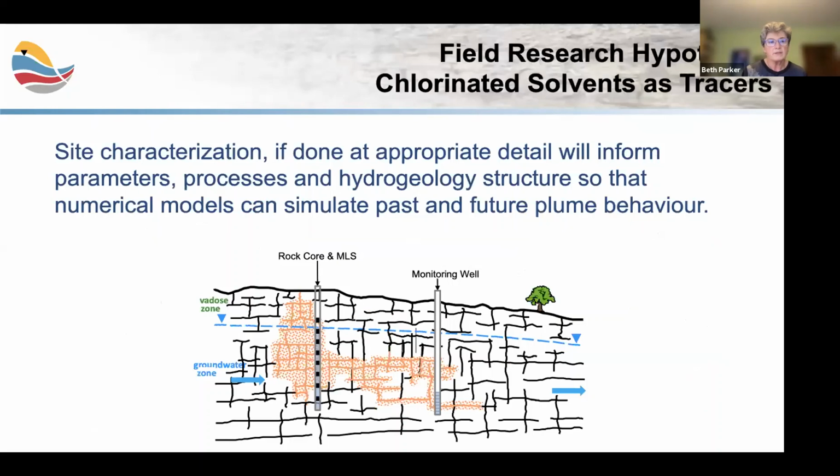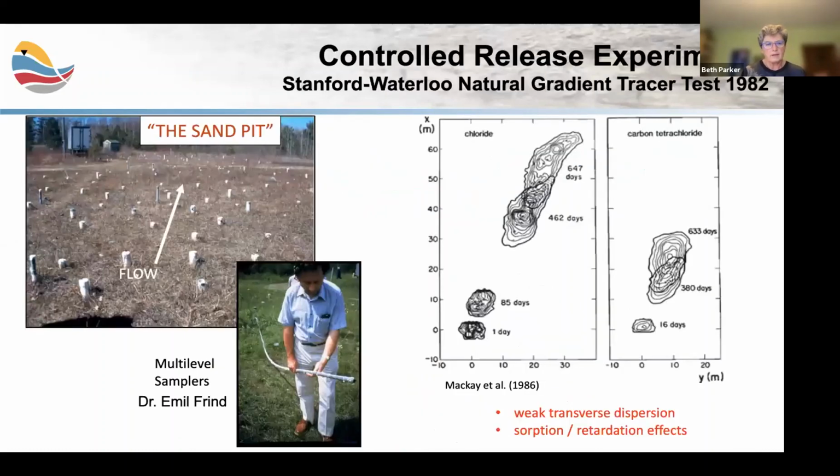The hypothesis for this research was that if we collected the data in sufficient detail to inform the processes and the parameters for these processes and the hydrogeologic structure or heterogeneity in the system, we could use that data to inform numerical models representing that system and simulate the past and future plume behavior. And this was essentially predicated on the excellent work that had already gone on at Waterloo, most notably the Stanford Waterloo natural gradient tracer experiment that happened in the early or mid 1980s.